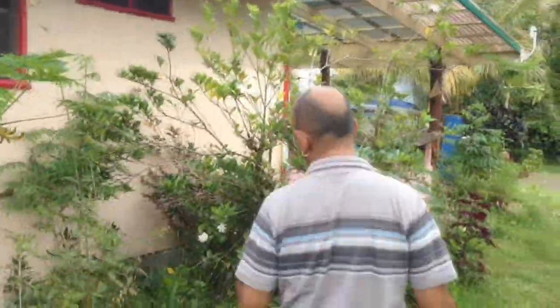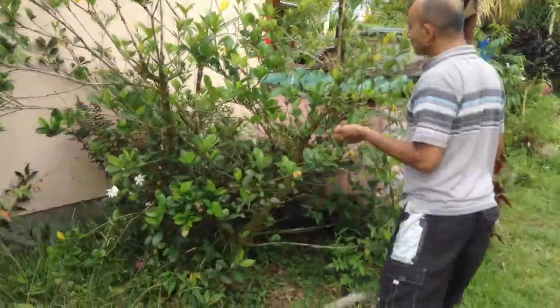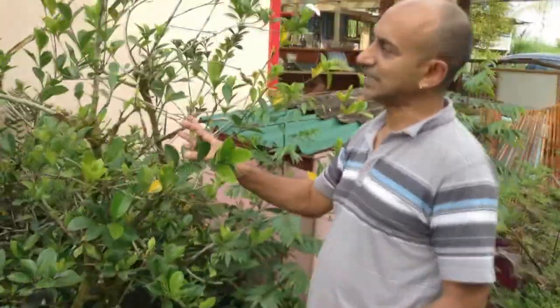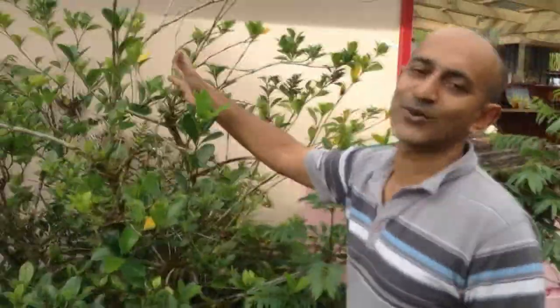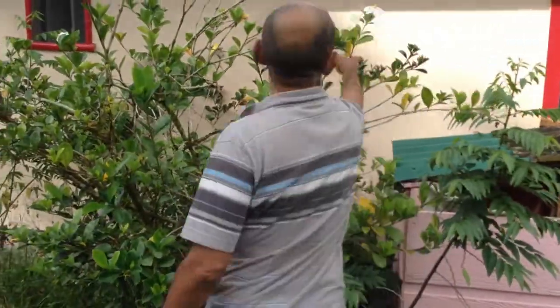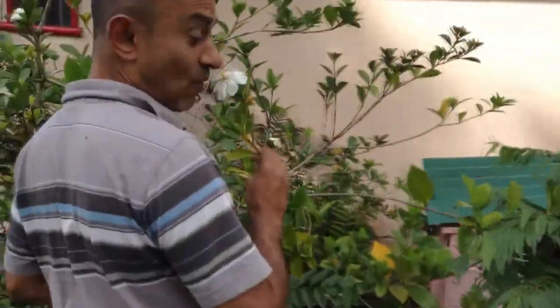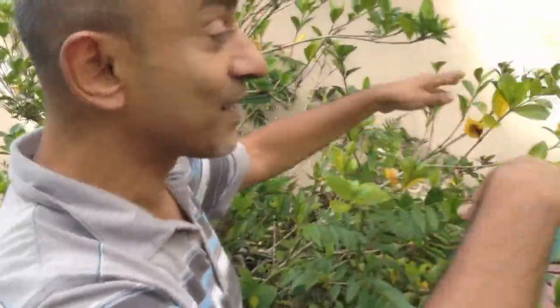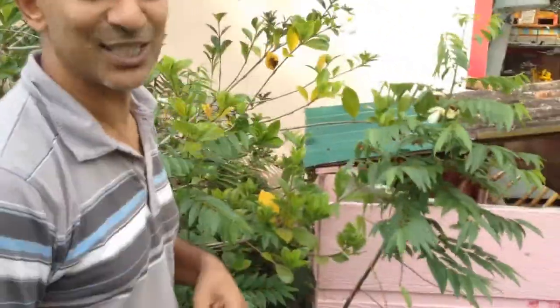Now, over here, on the rest of the garden, this one is a nice gardenia, and that one, it's purely decorative. Makes a really nice flower that smells really, really good. So we figured next to the human habitation space, it's a good one to have.